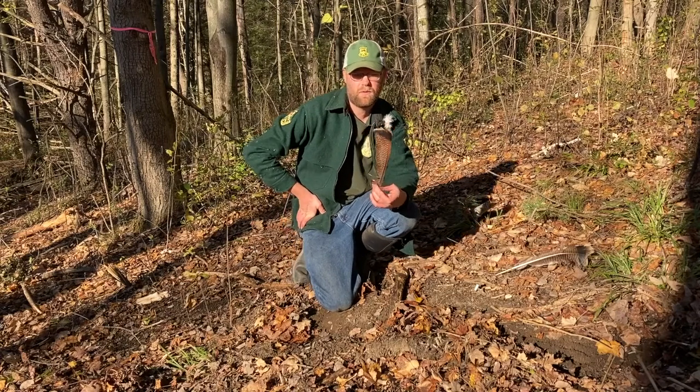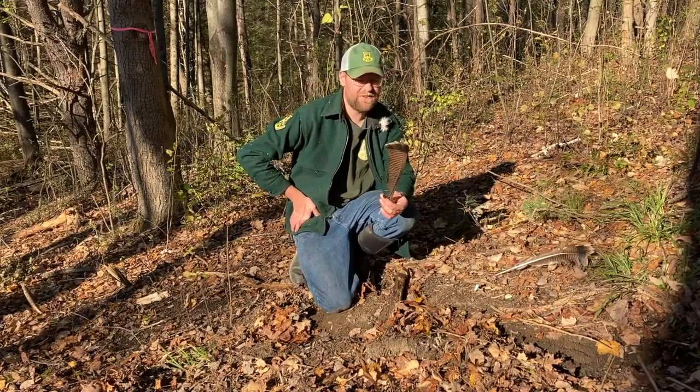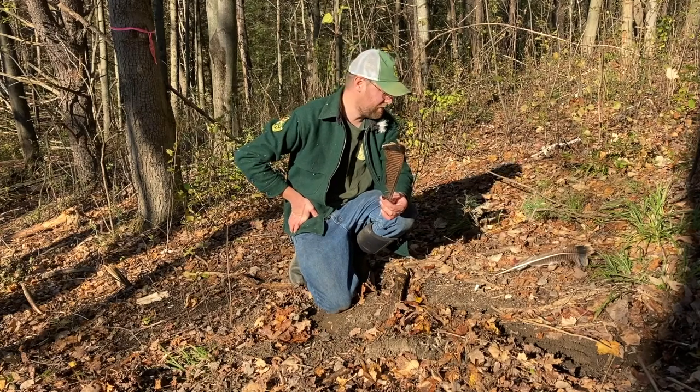Other types of sign that we're going to look for is fairly common to actually find, turkey feathers when we're out there. When they fly up into their roosts, they might lose one. So these are fairly common to find on the ground when we're out there searching.